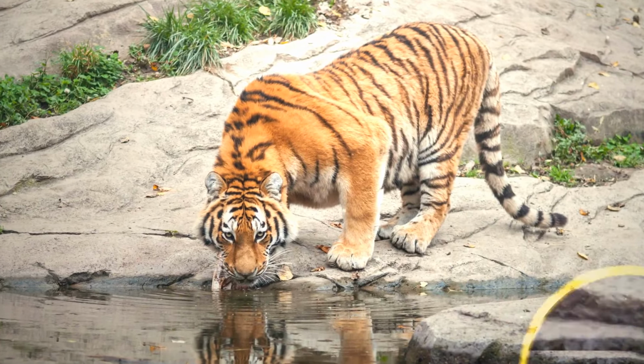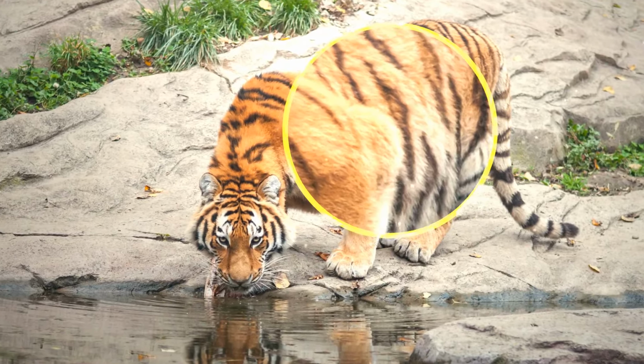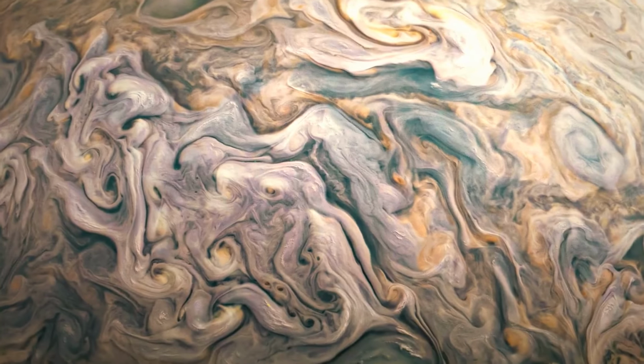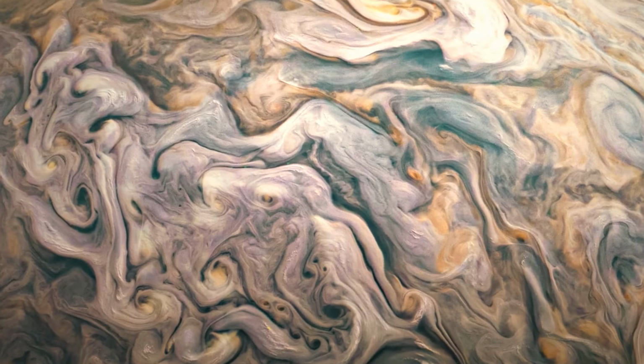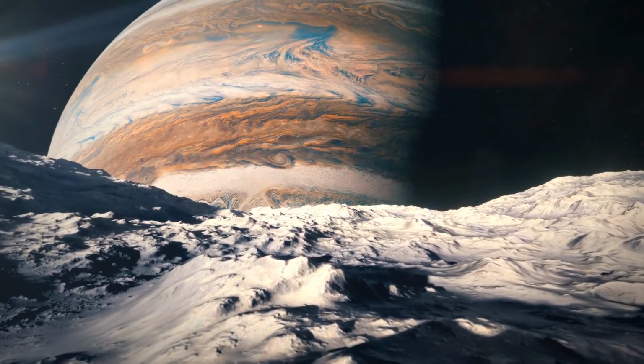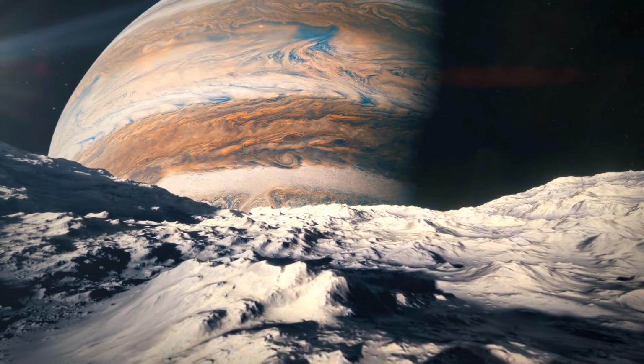Picture a tiger. Tigers are known for their beautiful stripes, which they always keep the same. However, imagine if the tiger's stripes could change their size, position, and colors from time to time. Magical, right? But that's exactly what happens with one titan of our solar system, Jupiter. Why and how? Well, astronomers might just have the answer, so let's see.